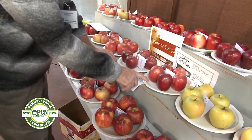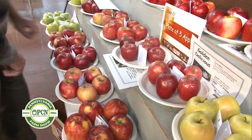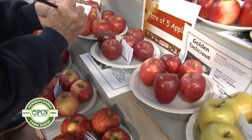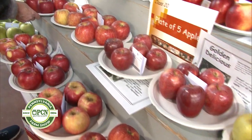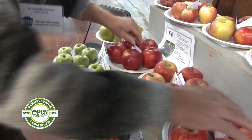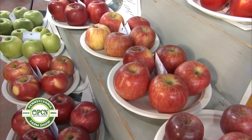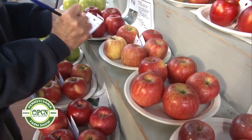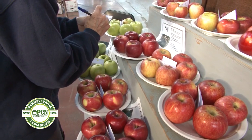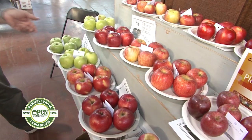Okay, the 2 galas. I guess we can go 1, 2. All right, the Fujis. Again, Fujis can get really good color to them. Of these, the ones that are the best colored, I would say, would be this one, followed by this one, followed by this one. 1, 2, 3. Truthfully, it's not going to affect what they taste like. Honestly, these probably taste the best, just looking at them.